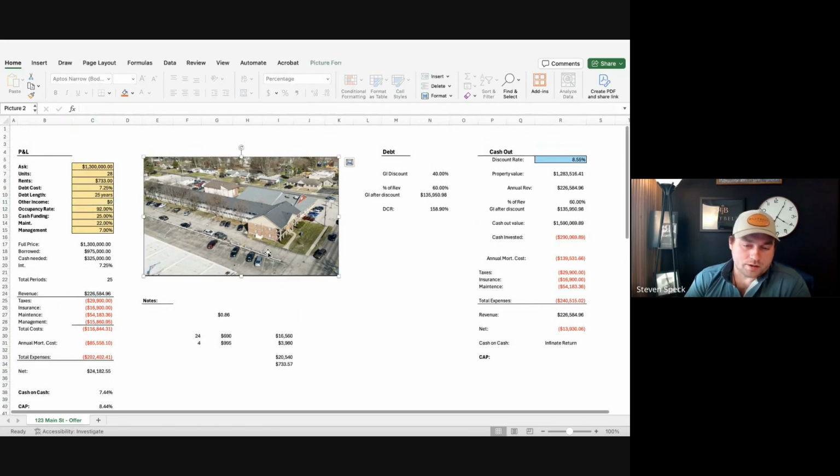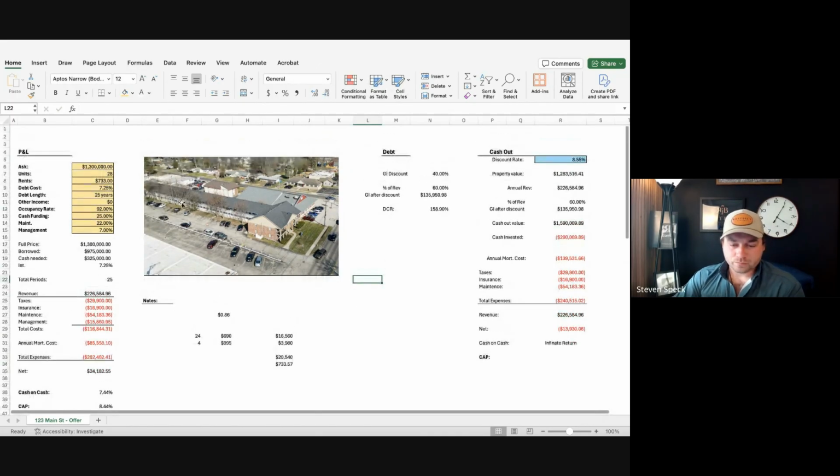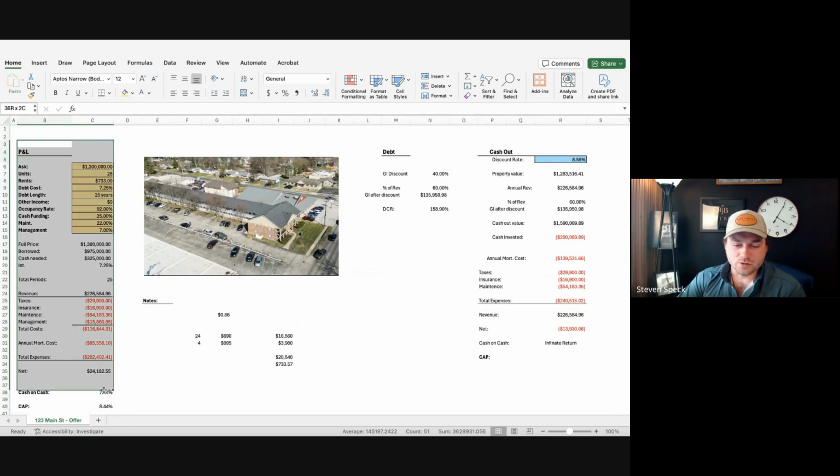And then you want to go walk the property. So we've done all this math right here. Once again, you might be like, Steven, this is dumb. This is too simple. Well, if you can't tell the story of a property with something this simple, it's probably not a property you want to buy. Right?